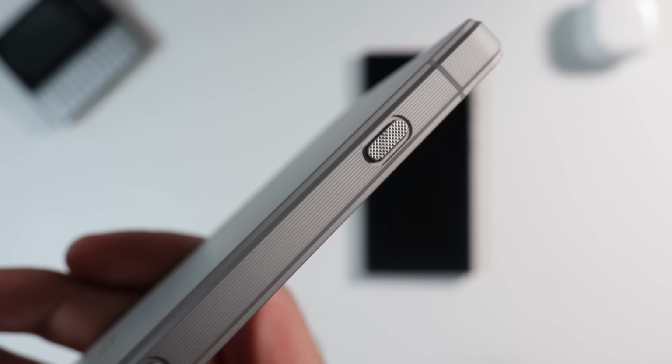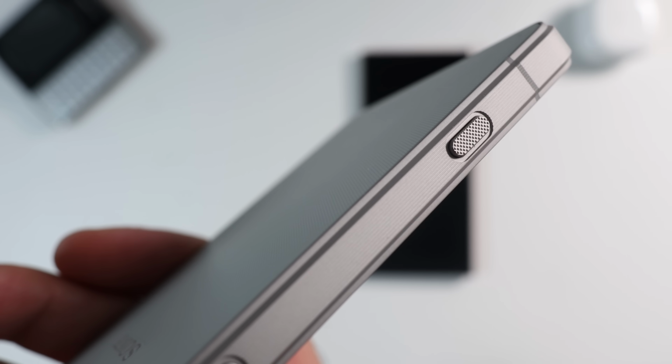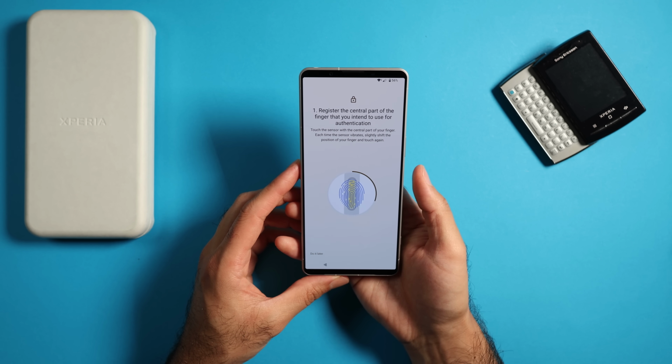This difference also shows each company's philosophy. Samsung is much more focused on displays, while Sony is a camera company that is ruling the market with the Sony Alpha series. Speaking of design, the Sony fingerprint scanner is on the side, which is pretty cool. I love this on my Sony Xperia 5 Mark 5, it makes it much easier to bring your phone out.